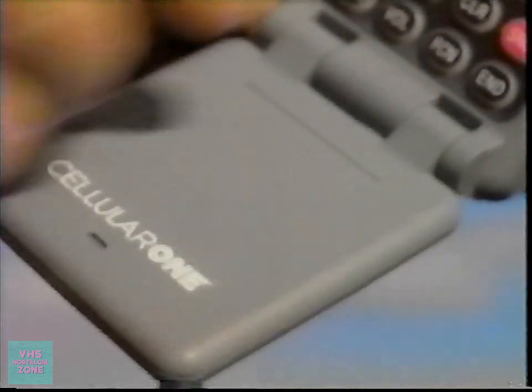Said he was going to call us, tell us what it feels like. Clear across America, the one name people still rely on is Cellular One. Hello?